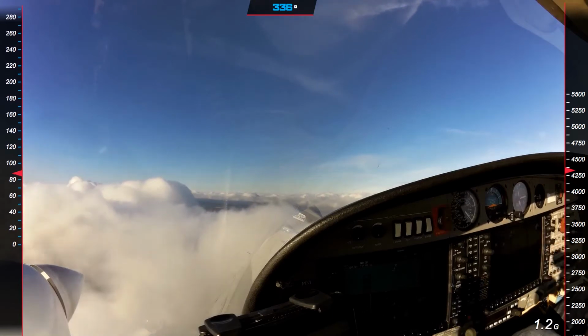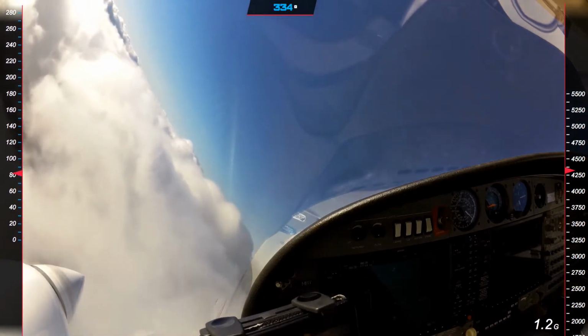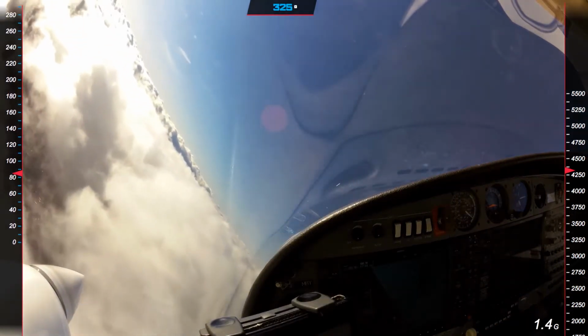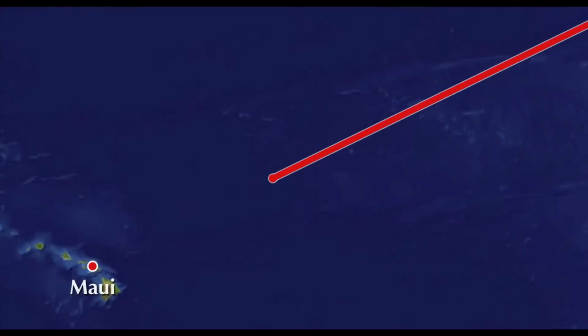Okay, mic controls for one. Sure. Aircraft. My first flight ever on the DA42.